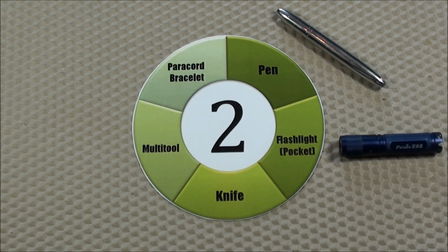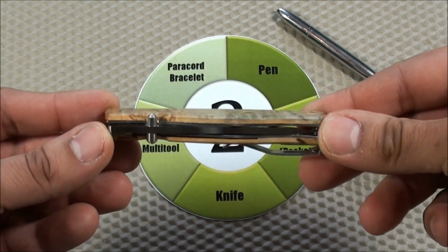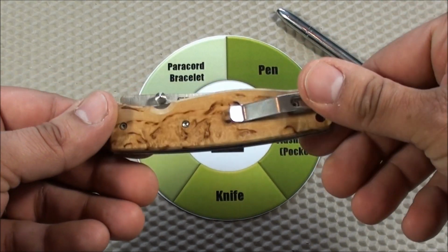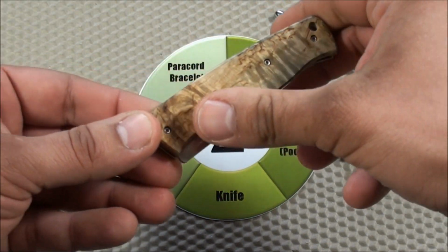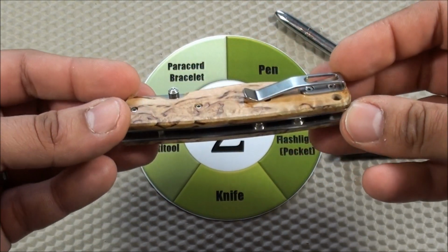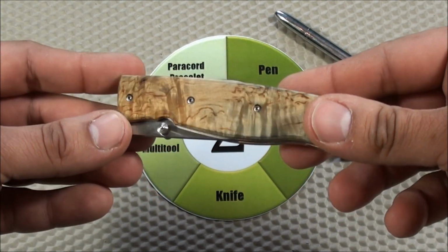Next is my folding knife. And so the knife that I went with is the Enzo 75 Curly Birch folding knife. This is a great folding knife that was recommended to me by Stefan Schmalhaus. I really like it. Some of the specifics: it's a liner lock. It has the nice curly birch scales on it, which I really like. I find that when you have a wooden scale on a pocket knife, it's less intimidating when you pull it out in any kind of business setting. So that's why I went with that.